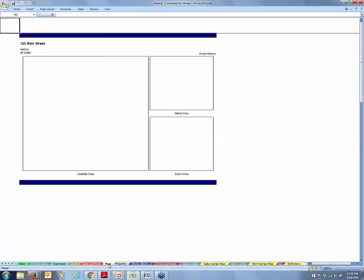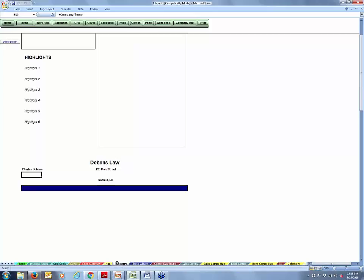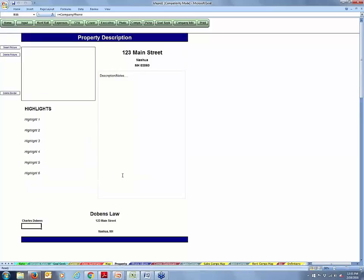If I click here on map, I can put in a map and an aerial view of the property. That map button does not appear up here. You've got to find it down the bottom. Look, there's my property description. I put the picture in here. I put nice little highlights about the property right here. And then I type into the description and notes, free-flowing form right here. I can talk all about the property.